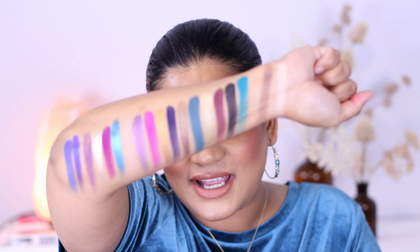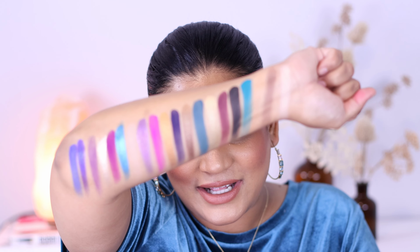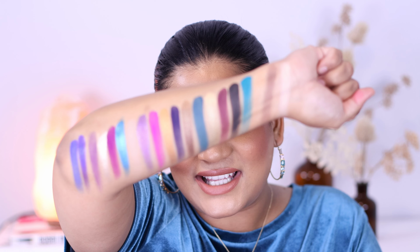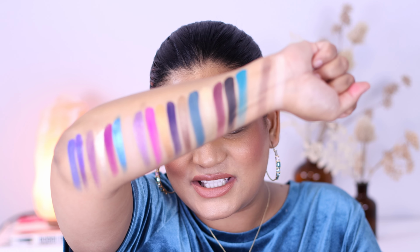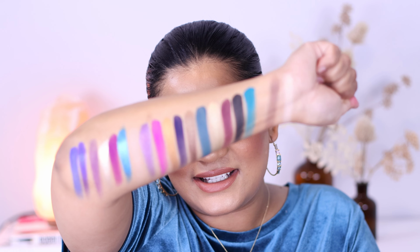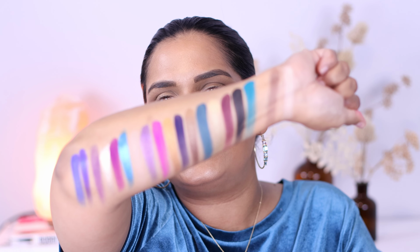I know some people just have different experiences with different eyeshadow palettes. I mean, just among my YouTube friends that I talk to, some of us have such different tastes, so it really depends. But if you like the type of eyeshadow palettes I like, I think it's going to be very safe to say you're going to love these Beauty Bay palettes.